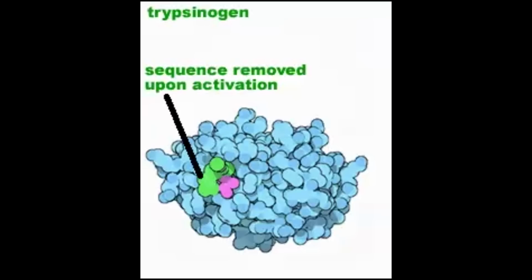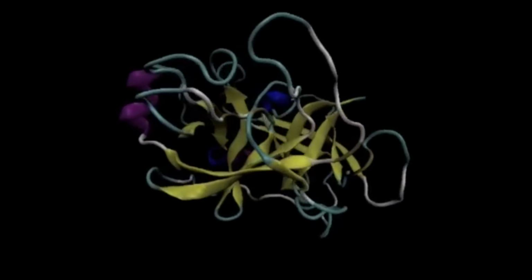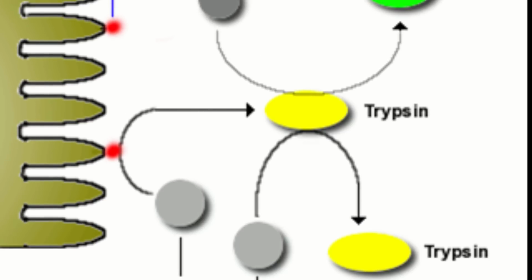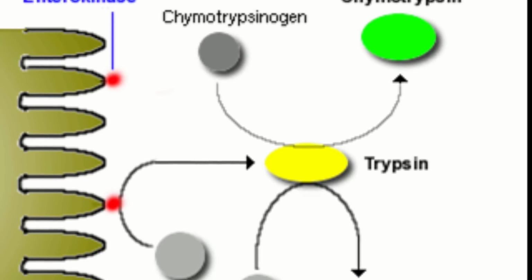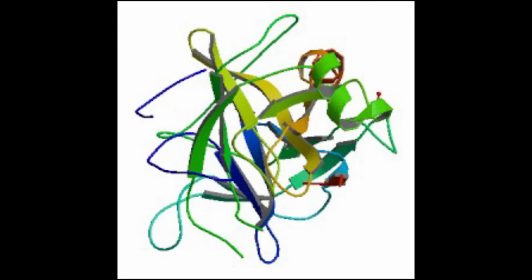Enterokinase activates the enzyme precursor trypsinogen and changes it to trypsin. Trypsin also works to activate trypsinogen through the process of positive feedback. Trypsin then changes the enzyme precursor chymotrypsinogen into the enzyme chymotrypsin, which works in the process of protein digestion in the small intestine. Wow, that's complicated.